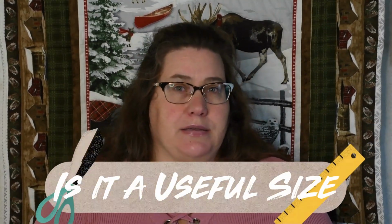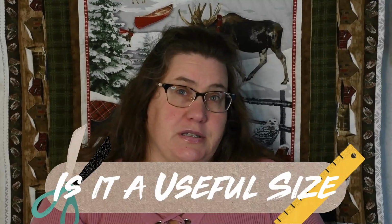The next question to ask yourself, is it a useful size? Many quilters save fabric scraps. You know I do. I have a whole bucket. But this is when size really matters. If this fabric is an awkward size, is too small for the projects that you have in mind or want to create, or you don't keep a scrap stash, you may want to donate it and get rid of it.